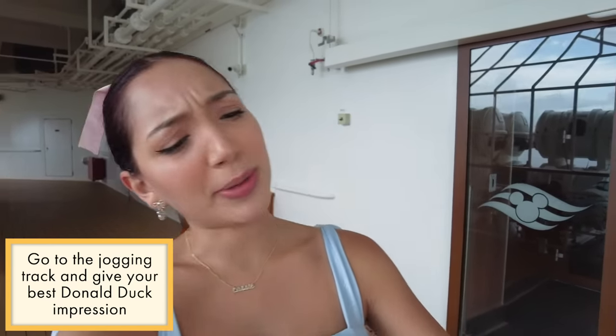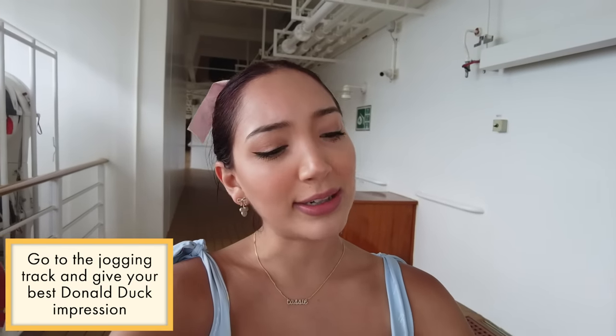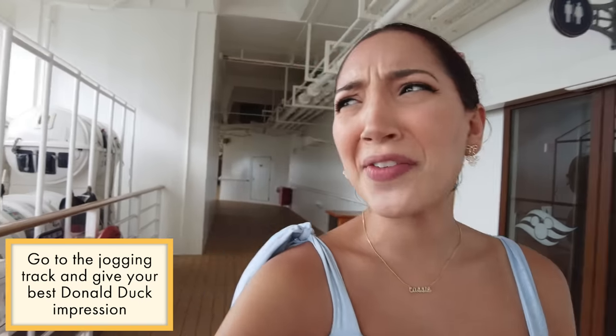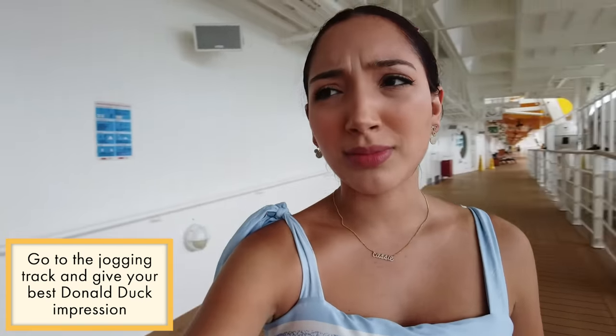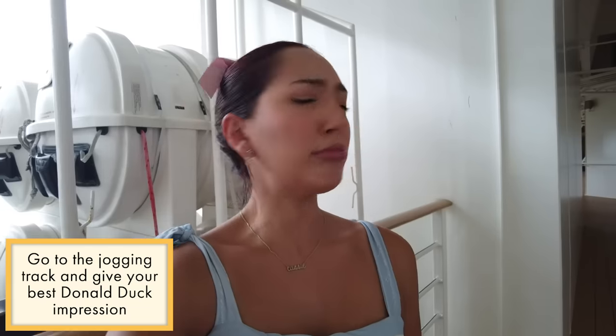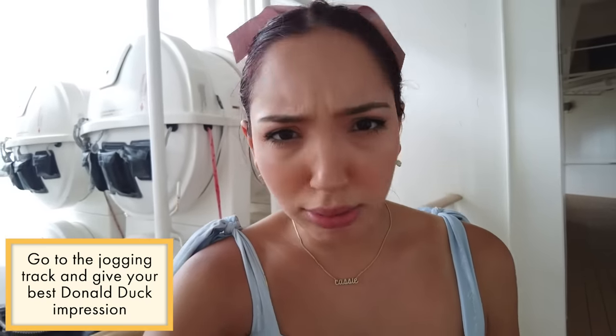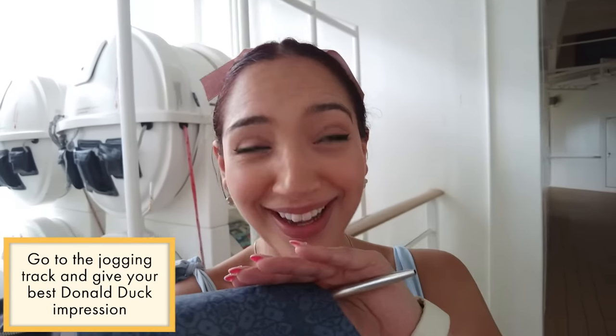I think I have to do something, because it's never easy at AllEars, is it? We're gonna do our best Donald impression. I don't think I have a very good Donald impression, but I'll see what I can do. This is so embarrassing, because I'm literally trying. It said to do my best. That was my best, okay? What do you want from me? I am just a girl.